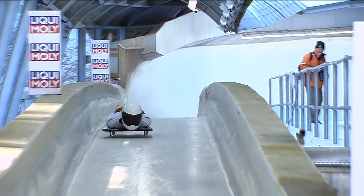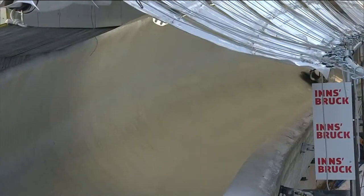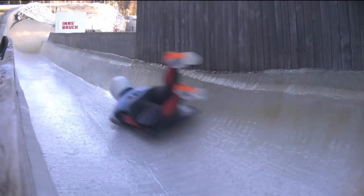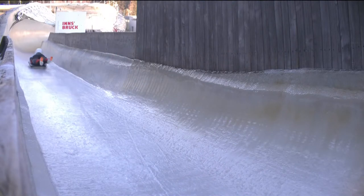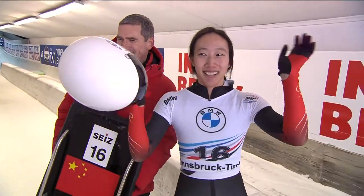Nice low head position, little bit of a skid, but she doesn't panic. She keeps in a nice form, which ends up preventing the skid from really affecting her. Now this is the bottom labyrinth. Gets that floppy feeling, like we saw with Hallie. She had a quick run, but it was a little bit messy in this labyrinth. Just going to need to take control of the sled down there.